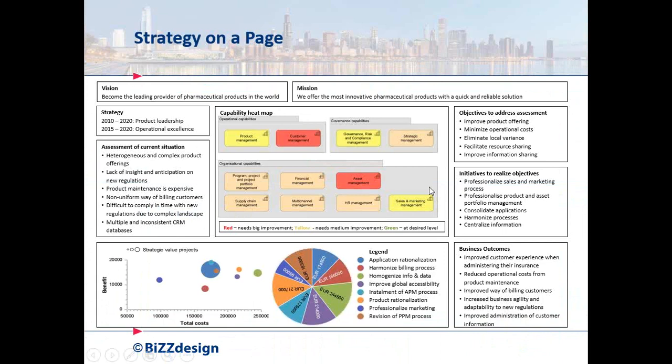And then the idea is that because there's a model behind this, you can link this all together. And here we see at the bottom a number of the different programs involved in all these changes with their budgets, with their strategic value, etc. And if I just click on the application rationalization program, it shows me what are the aspects of my overall picture that are involved with this application rationalization. And I see that, for example, it's closely related to operational excellence. It's related to this elimination of local variance. It's related to consolidation of applications. It's related to the assessment that it's very difficult to comply with rules and regulations due to this complexity of the IT landscape. And it's also related to this asset management capability.